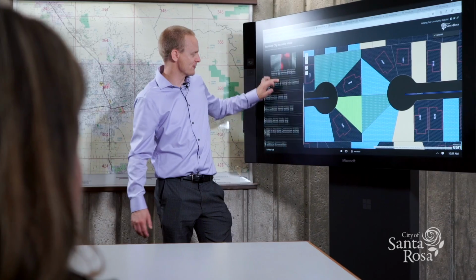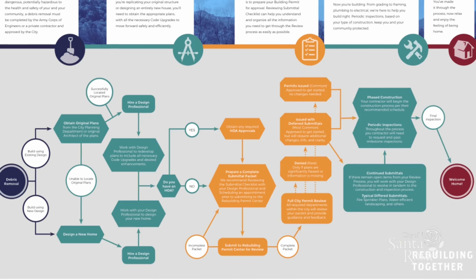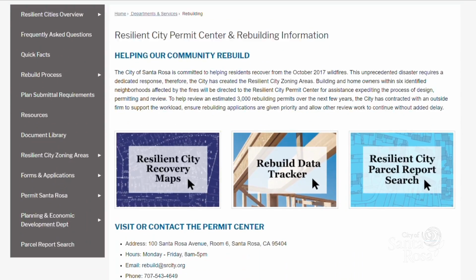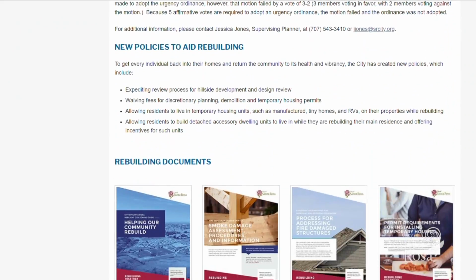The city is taking a very progressive stance when it comes to delivering new technologies to assist people with the rebuild. What we found early on in the process is the audiences are very diverse. Input from residents, developers, and contractors involved in the rebuilding of our community has helped to guide much of its content.